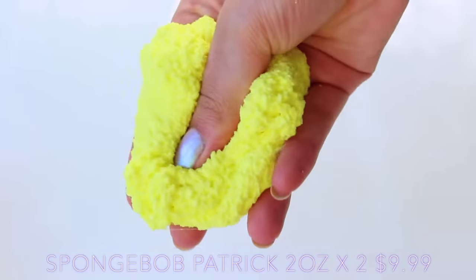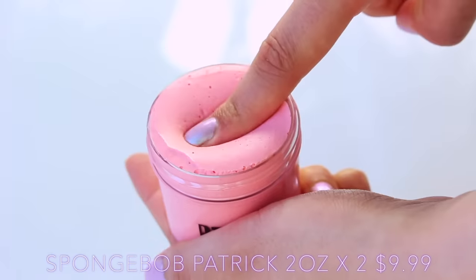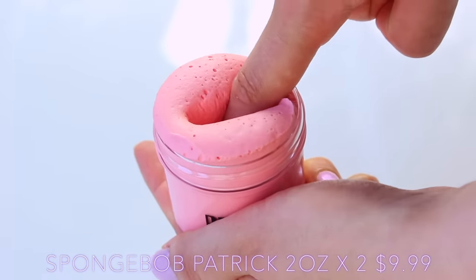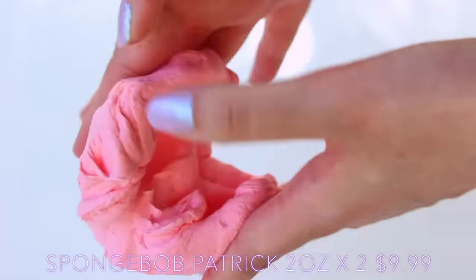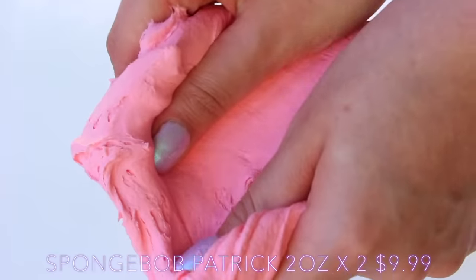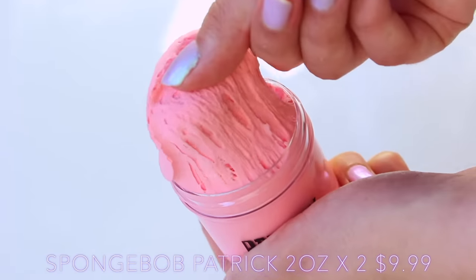The SpongeBob one was scented like pineapple, obviously. I thought this was a really clever choice for it, and it was really crunchy, but my mic unfortunately cut out so I don't have any ASMR of this. Patrick texture was almost exactly like Chum Bucket one, it just looks slightly different because it's in a smaller container.